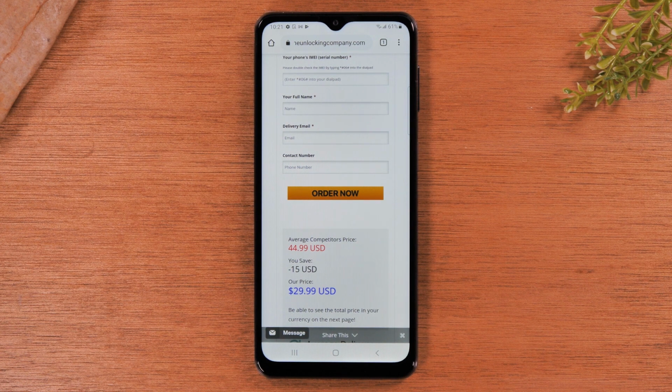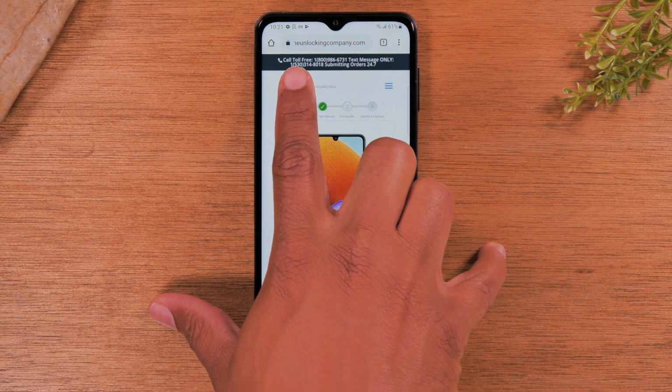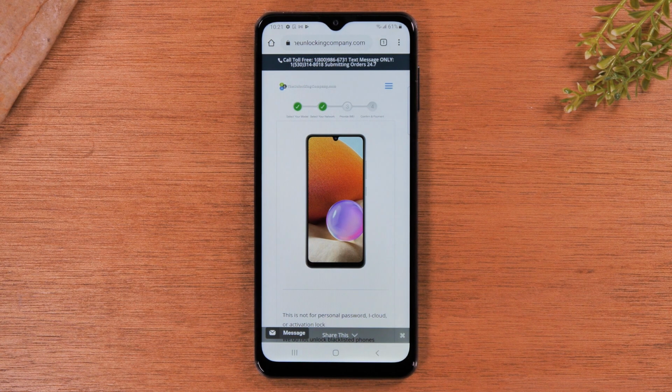So very important. A couple things I want to point out about this website here. You will find a toll-free phone number at the top that you can call if you have any issues. There's also a number that you can text. They do have 24-hour support, and they have a messaging option at the bottom here. So you have a few different ways to contact the company in the event you run into a snag or you have a question. And they also offer a full money-back guarantee in the event they're not able to get your phone unlocked. So a very reputable site to use, and it will help you get your phone unlocked.